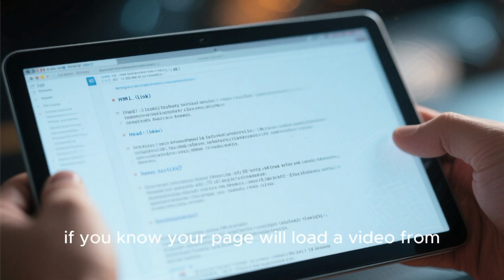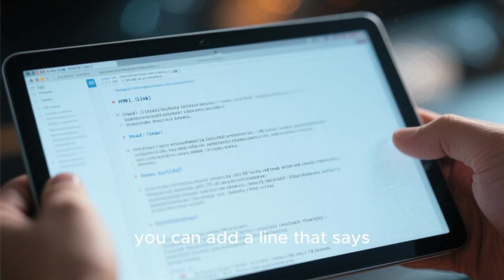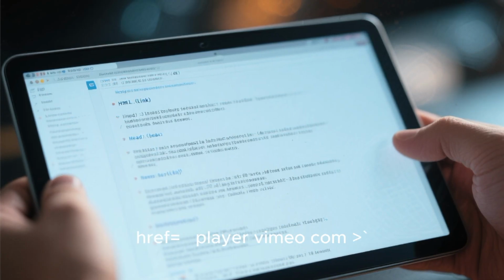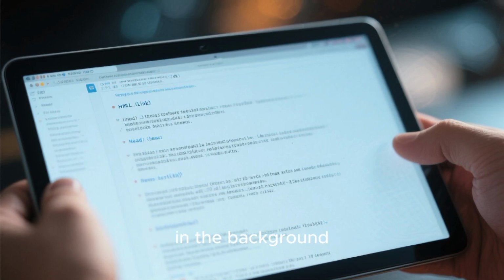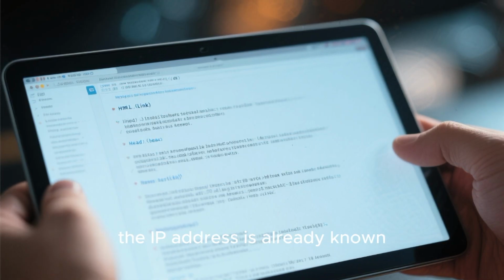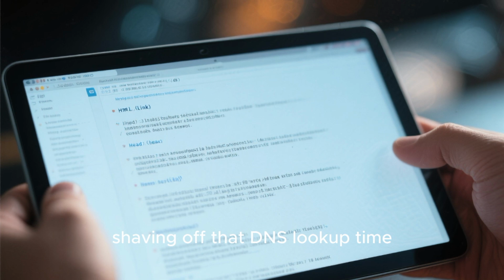For example, if you know your page will load a video from Vimeo, you can add a line that says link rel equals dns-prefetch, href equals player.vimeo.com. When the browser sees this, it will quietly perform the DNS lookup for player.vimeo.com in the background. Then when it actually needs to fetch the video player, the IP address is already known and the connection can be made instantly, shaving off that DNS lookup time.